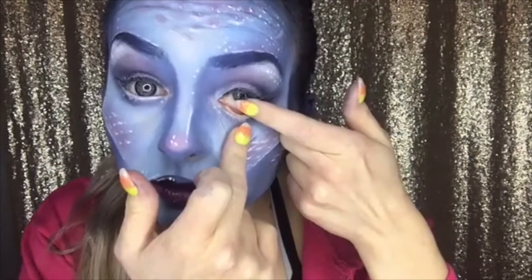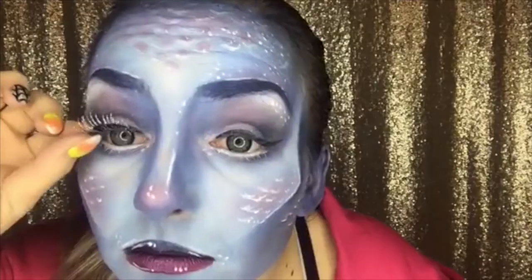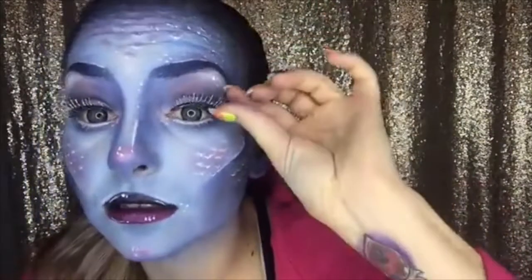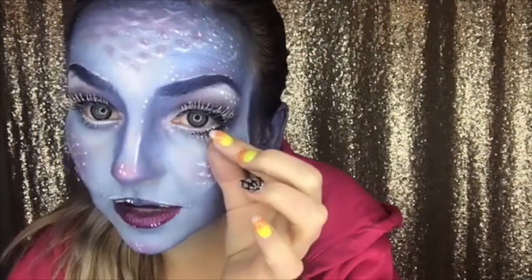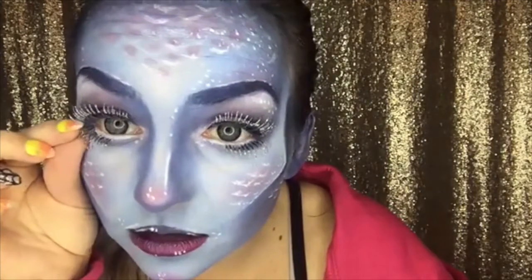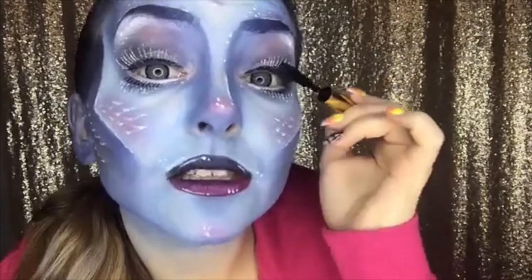Okay, it's in. Contacts are weird. You guys wear these all the time? They're sparkly. Oh, my glue's not quite tacky yet. Just need to cover up my lashes because they're blue.